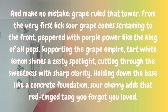And I actually did experience that serious tongue adhesion, but it was well worth it. And make no mistake, grape ruled that tower. From the very first lick, sour grape comes screaming to the front, peppered with purple power like the king of all pops. Supporting the grape empire, tart white lemon shines a zesty spotlight, cutting through the sweetness with sharp clarity. Holding down the base like a concrete foundation, sour cherry adds that red-tinged tang you forgot that you loved.